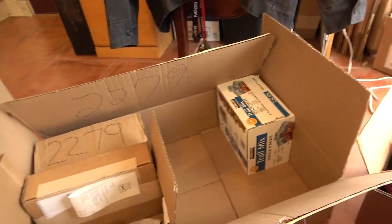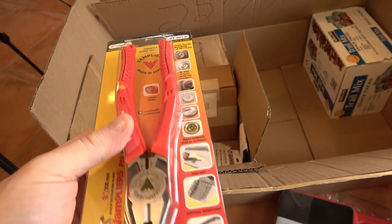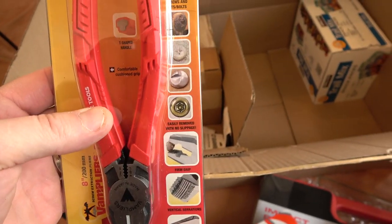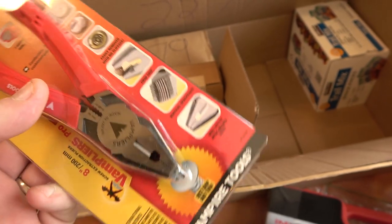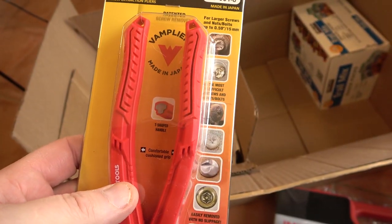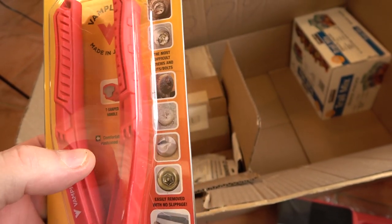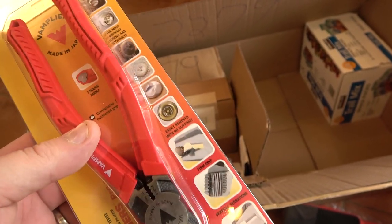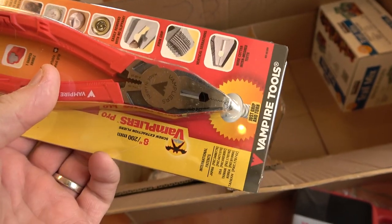Vampire Tool has these very popular pliers. There's 5 different pliers in their lineup. They've got these, which are alignment style pliers. They also have a smaller pair. They've got a needle nose plier, a slip joint set, and I think a mini set.